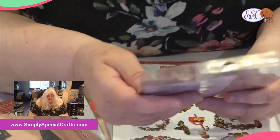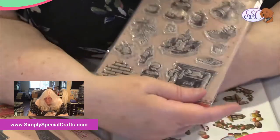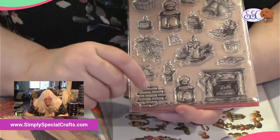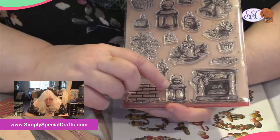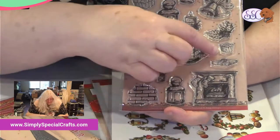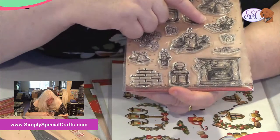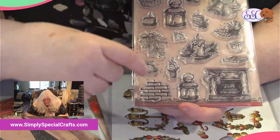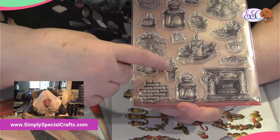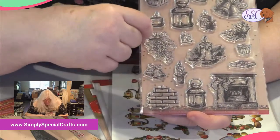And look at these stamps. This is all for the history of Christmas. We've got all kinds of designs here. We've got that little brick pattern. We've got a lantern. We've got the fireplace with the stockings, little gifts. Holly and berries and a pine cone. We've got candles, we've got bells, more candles, mistletoe. Don't want to miss that at Christmas time.